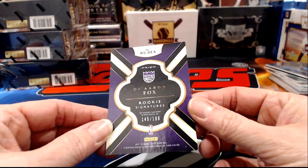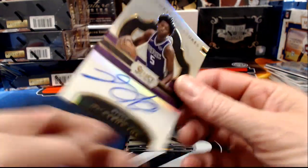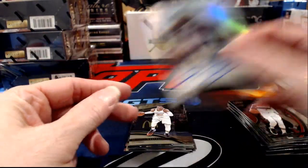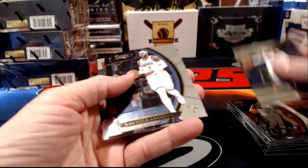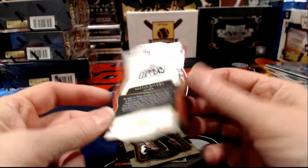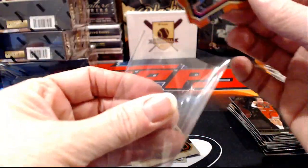Hey, we are working down our wish list. /199 De'Aaron Fox for the Kings. Nice little on-card hit there. Die cut Austin Rivers /135 for the Clippers.